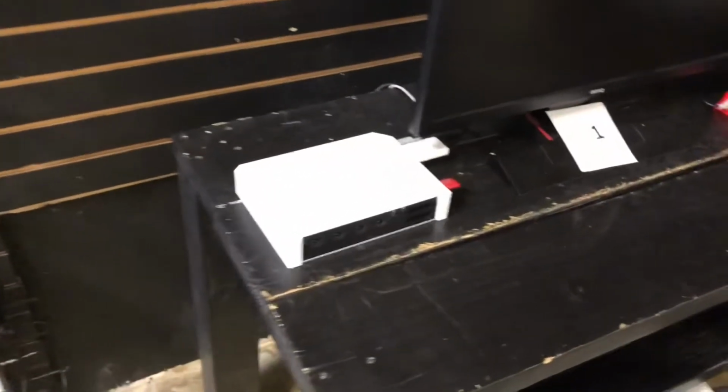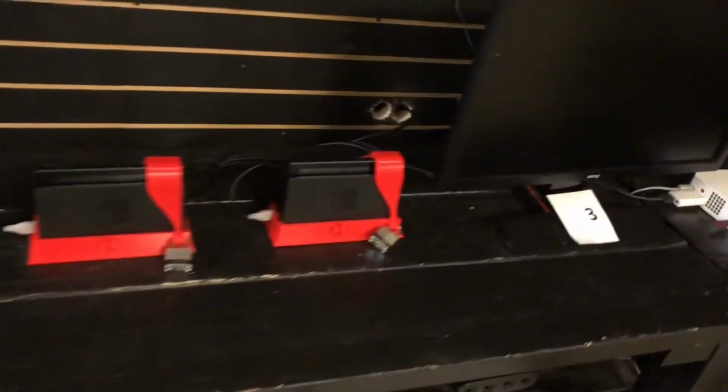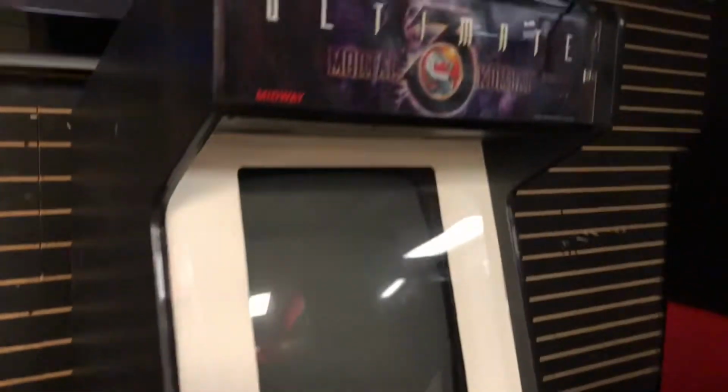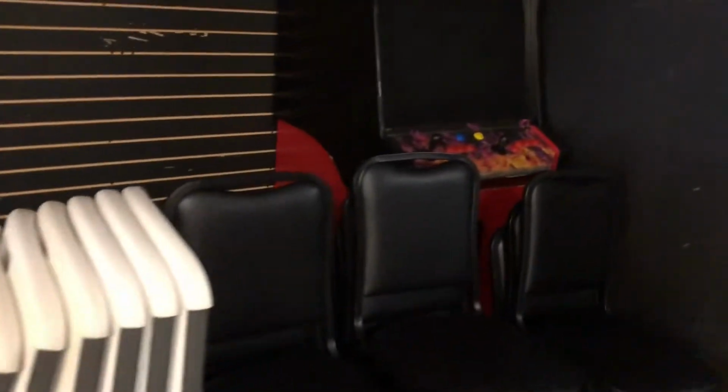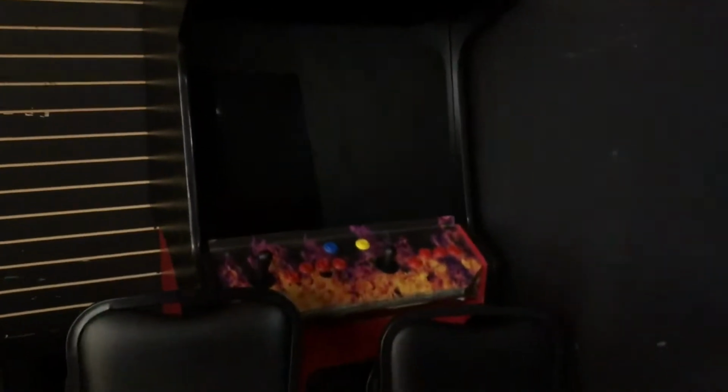And, we've got some docked and locked Switches. It appears they have a competition room, probably for Smash Bros. Ultimate, but I imagine you could run any sort of competition you wanted. We've got an Ultimate Mortal Kombat 3 arcade cab, or possibly a MAME cab. It wasn't turned on, so I don't know. A Neo Geo cab, looking pretty nice.